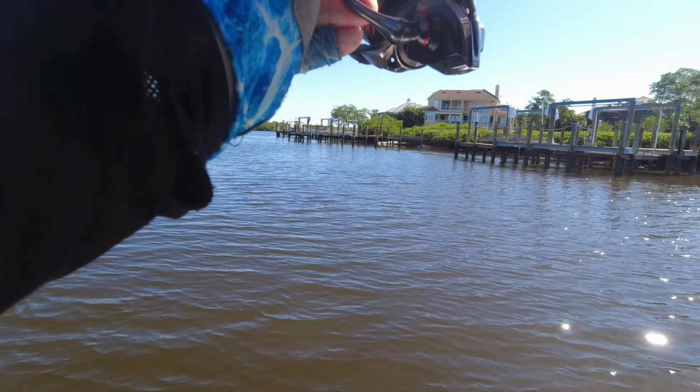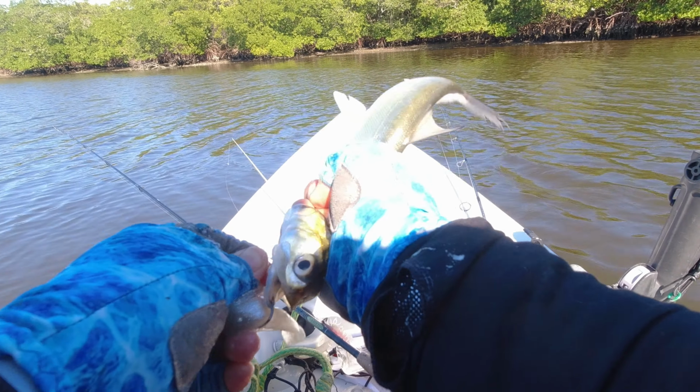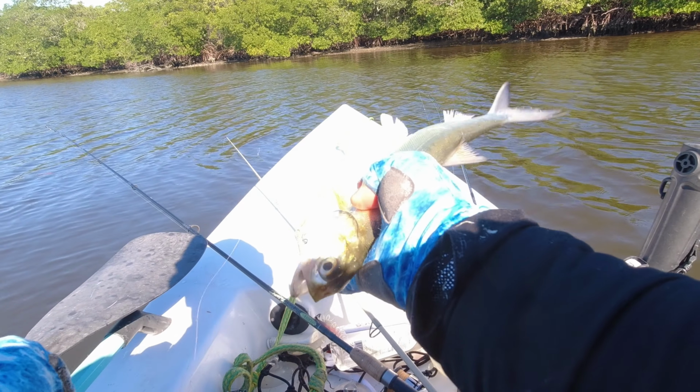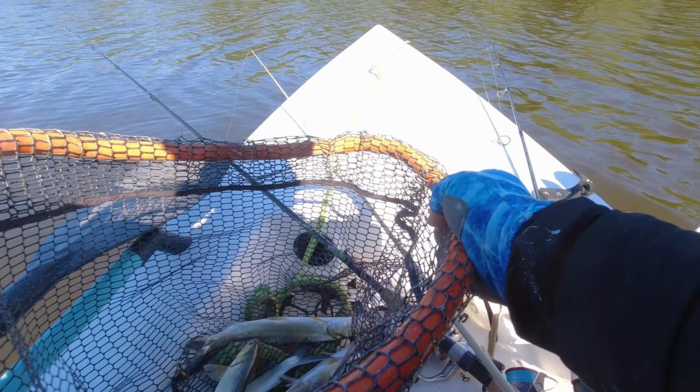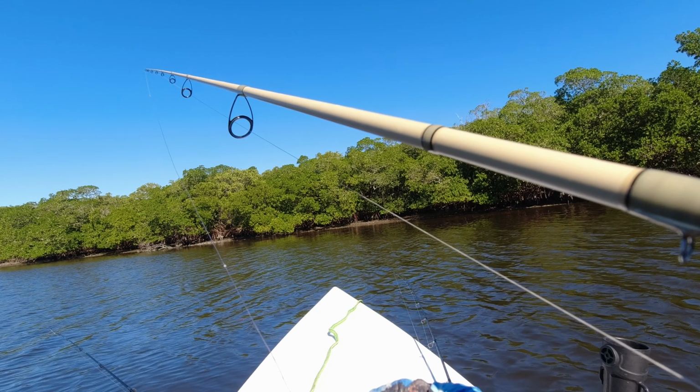That is it for our ladyfish extravaganza. You gotta be really quick to catch these guys. These are candy to everything. Trout love them. Redfish love them. Snook love them. Absolutely love them. Grouper loves them. They're an amazing bait. So I'm gonna take those home and freeze them. I'm gonna use them on my trip tomorrow as well.